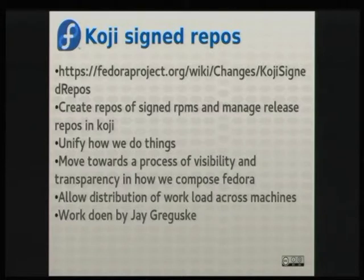It unifies how we make the repos. So Bodhi is going to be adjusted to, instead of calling Mash in a chroot on its back end, just say, Koji, go make me a repo for the F24 updates tag. And we'll use the same features in Pungi over time, and redefine Pungi.